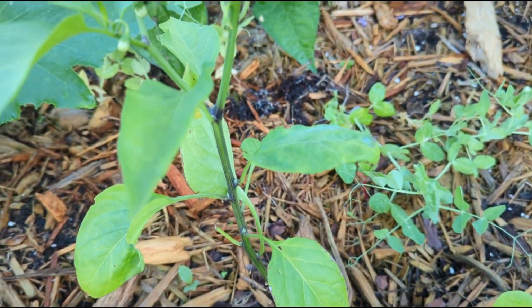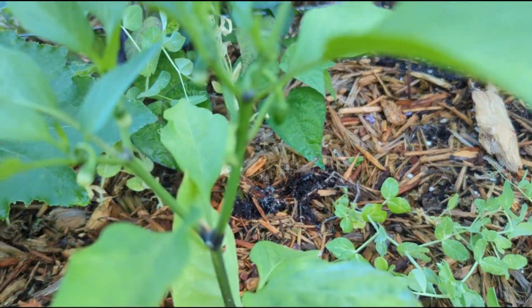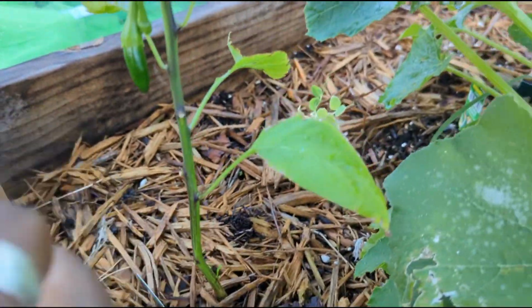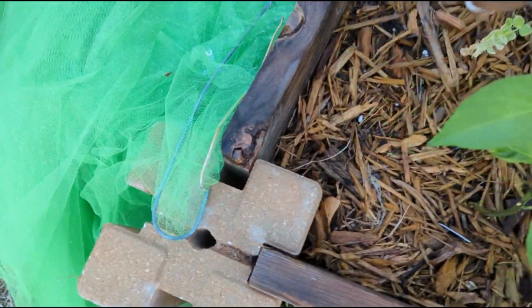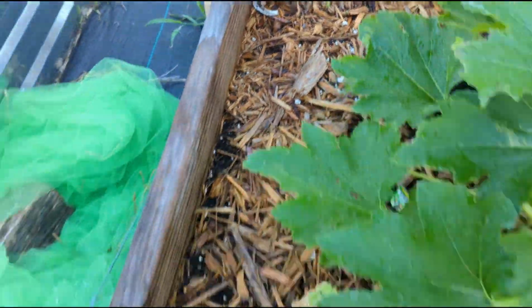Here I have what I believe I planted, two jalapeno peppers. Yes, this is a jalapeno pepper, and here is another jalapeno that already started producing fruit. So my jalapenos are doing very well. We have some green string beans, and on this side, oh nope, nothing on this side, just some little zinnias. So let's go around on the other side, see what I have on the other side of the bed.